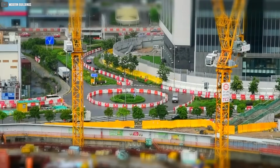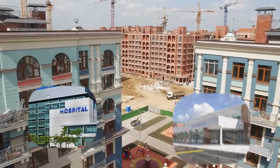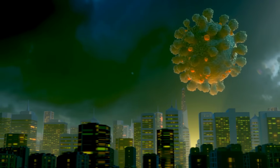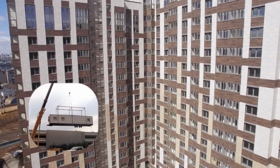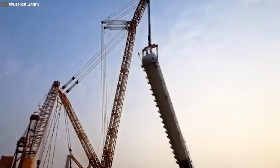Another fascinating aspect of modular construction in China is its adaptability. From residential apartments to hospitals and schools, modular machines are capable of creating structures for a wide range of needs. For instance, during the COVID-19 pandemic, China used modular construction to build emergency hospitals in record time, showcasing its ability to respond to crises with unmatched efficiency.